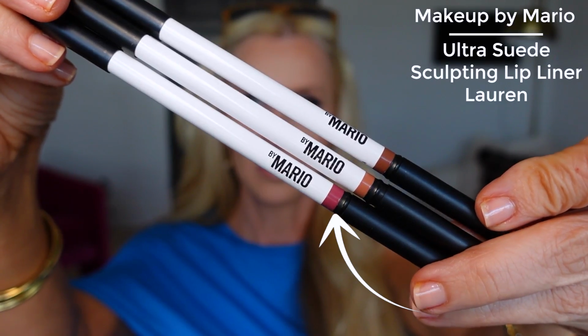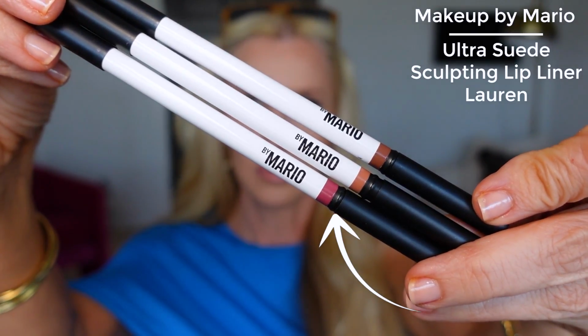The other 2, one of them was a little bit too pink for me, but she said it was the best selling one, and it is Lauren. So a lot of you may like this. It was just a little too, like I said, a little too, gosh, it doesn't look like it would be, but when I put it on my lips, it was just a little bit too pink.